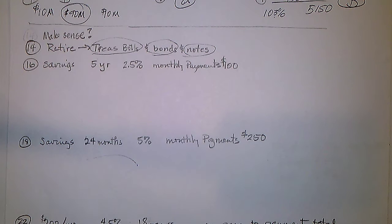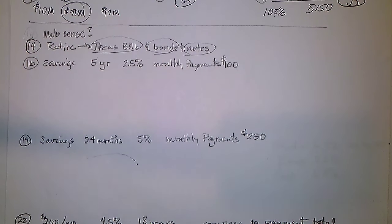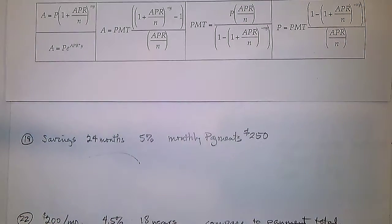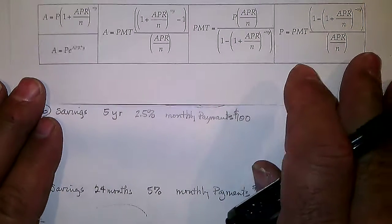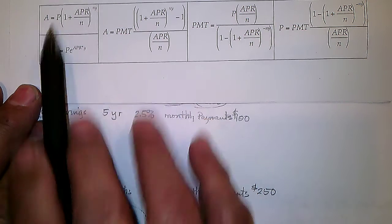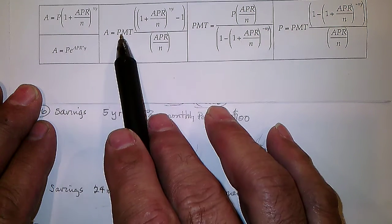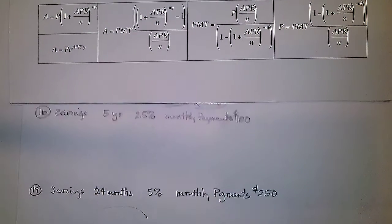Okay, now if you have savings for 5 years at 2.5%, making monthly payments of 100, how much money would you have? So you would pull out the formula for savings that we've been using. This is if you put in a big amount and then you're saving. This is if you put in a big amount and have continuous saving. This is compound n times a year. This one is if you're putting in payments monthly, so you put 12 in for the n, and you figure out the amount you have. So that's the formula we're going to do.